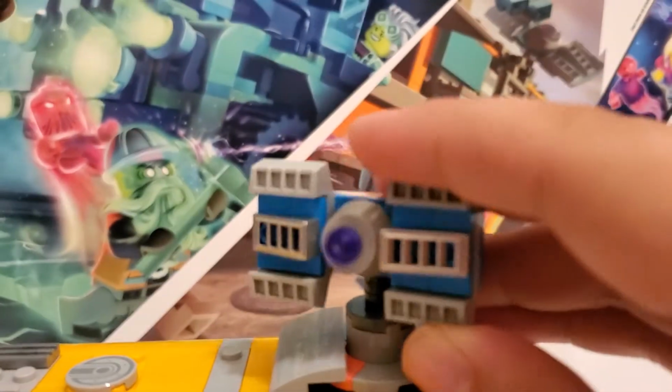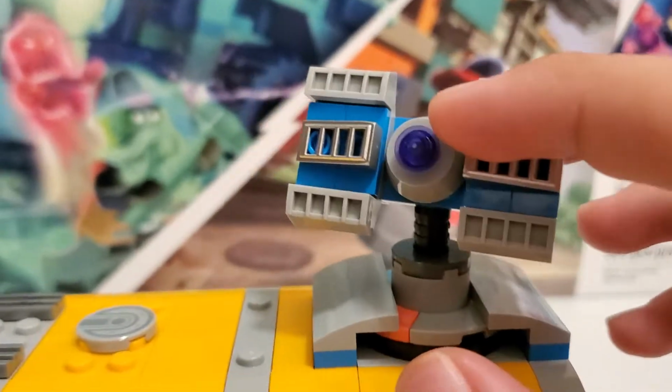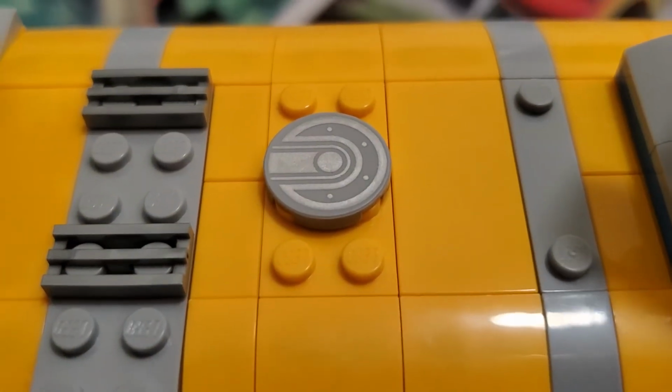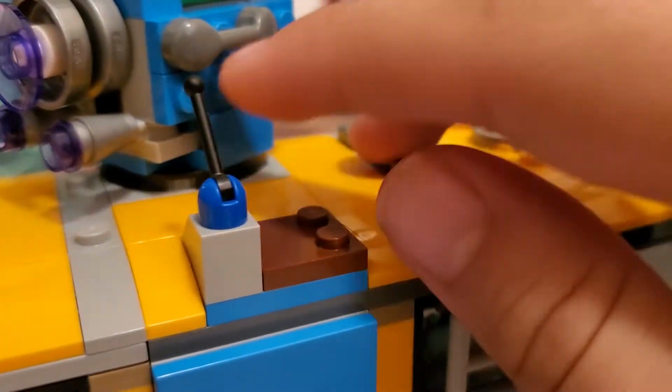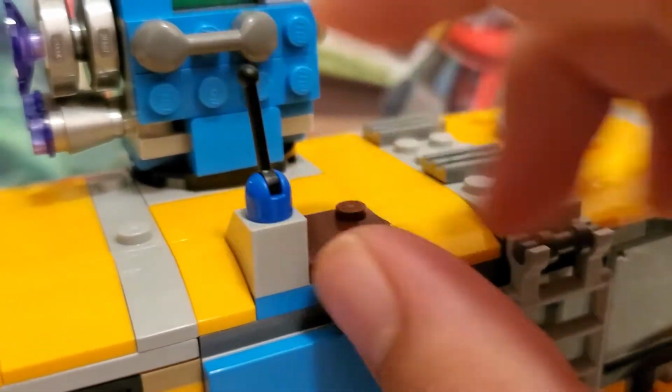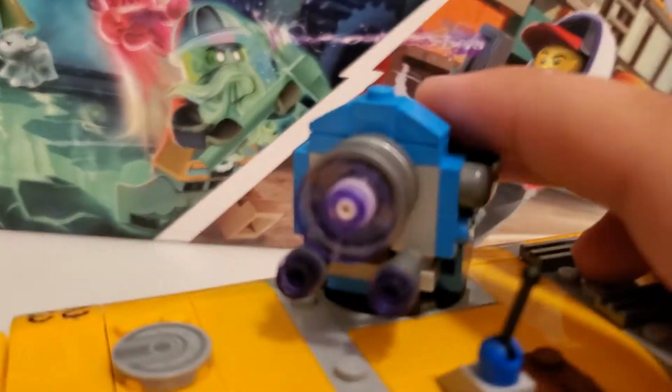This thing can be angled all up and down, and it looks pretty nice. I like that satellite thing. These pieces were printed. They came in the Voltron set last year, and this is also a little lever piece, which you can put a figure on there to control, I'm going to guess, this gun here, which I really like the build for this.